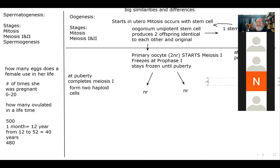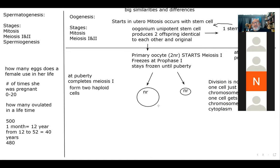However, here's the big difference. The division is not equal. One cell basically just gets half the chromosomes, whereas the other cell gets half the chromosomes and basically all the cytoplasm. So one cell basically just gets the chromosomes and the other cell gets the chromosomes and all of the cytoplasm.